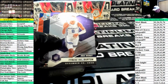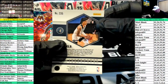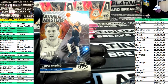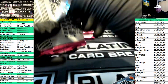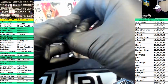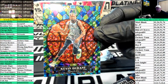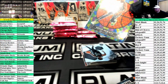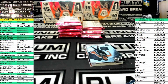LeBron James, Halliburton, McDaniels for the Timberwolves, rookie Mosaic, that's 235 going to the 35 spot. And a Luka Stairmaster. Uh-oh. Stained Glass Durant for the Nets. This is number three, David. KD.